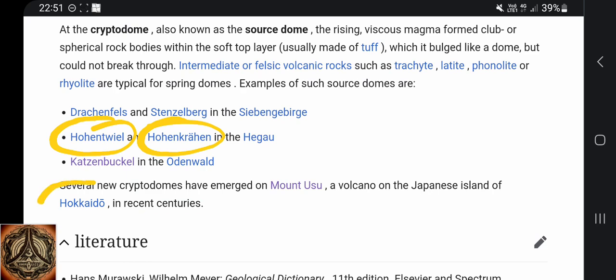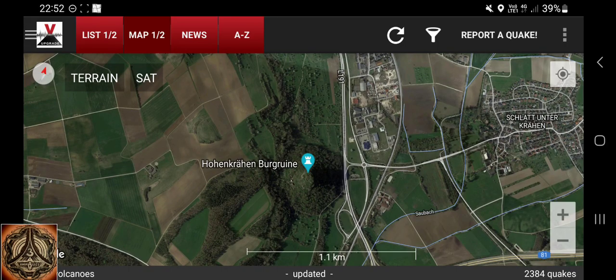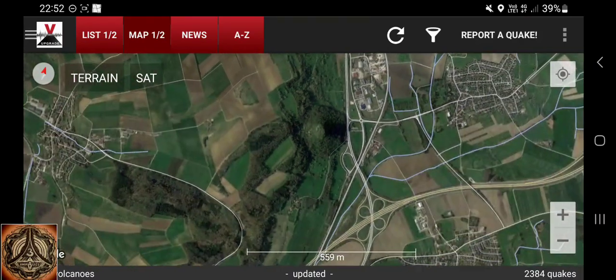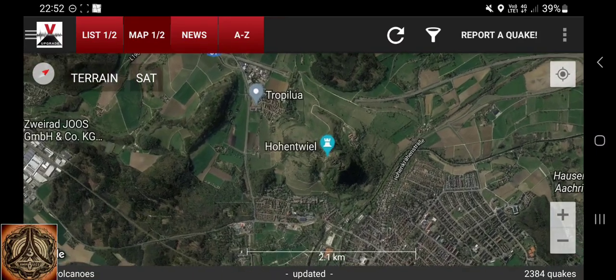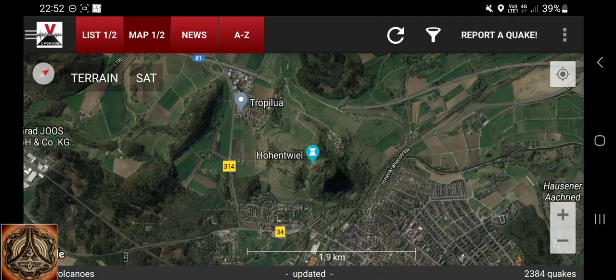And I'm still waiting for a possibility to talk about Hokkaido, where we have very fresh source domes. They were made basically some decades ago. So this is not something ancient. This is still happening nowadays in many places on Earth. So this is Hohenkrähen, which we just saw in Wikipedia, and Hohentwiel, which we also saw in Wikipedia.